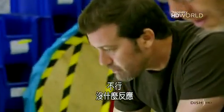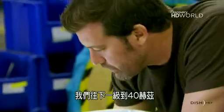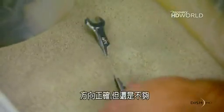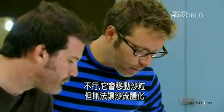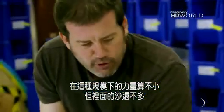No, that's not doing anything. What's next? Let's go down a notch to 40. A little better. Step in the right direction. Still not enough, though. Let's try 10. Nah. No good. This is moving the sand around, but it's not fluidizing it. This thing's got a lot of power for this scale, but we still don't have much sand in here.